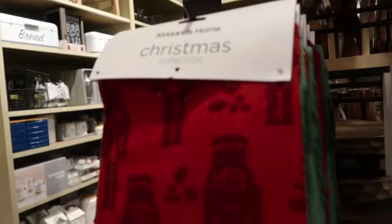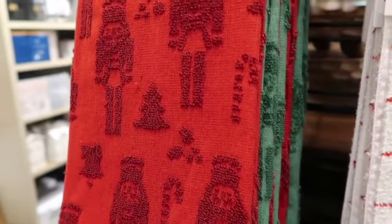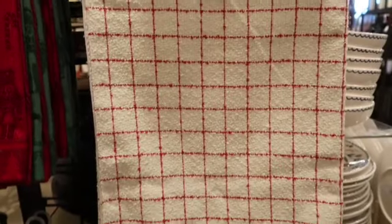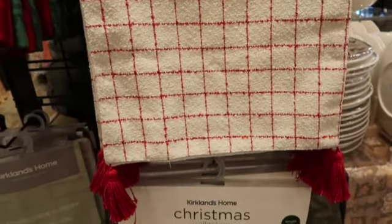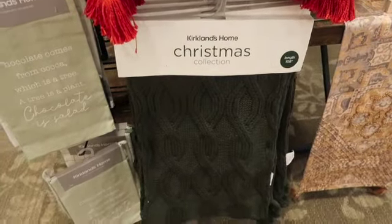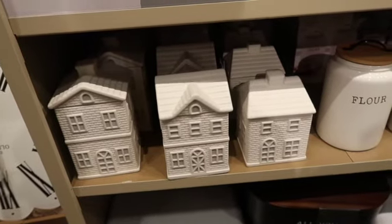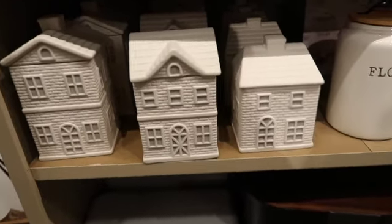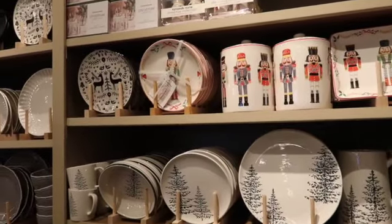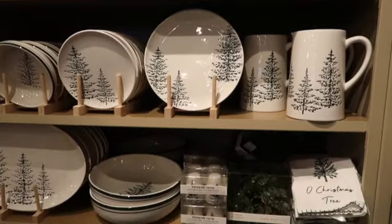And once again, we're seeing the nutcrackers come through with the dish towels here in Kirkland's. Now, I loved these beautiful detailed houses, and I believe they are cookie jars or canisters or something. I thought they would be beautiful in a kitchen. And then again, you see the Christmas trees and the nutcrackers in all of the servingware.